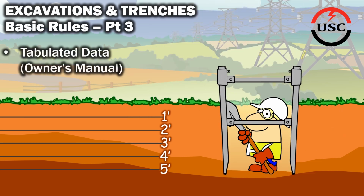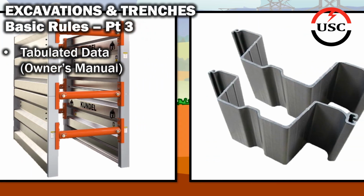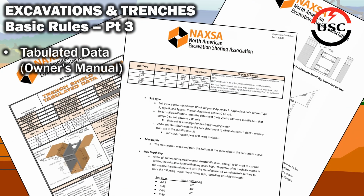And then there's the assortment of various mechanical protective systems out there. You've got trench shields, trench boxes, shoring plates and jacks, Z-sheeting, and the like. The common denominator between all of these mechanical protective systems is that we must keep the manufacturer's owner-operator's manual, or the tabulated data, on site whenever that protective system is in use. This is no different than having to have the owner-operator's manual present and immediately available for any of the yellow iron that we have on site. If a compliance officer shows up, we have to prove that we are using that protective system as per manufacturer specifications, and this is only possible with that tabulated data.